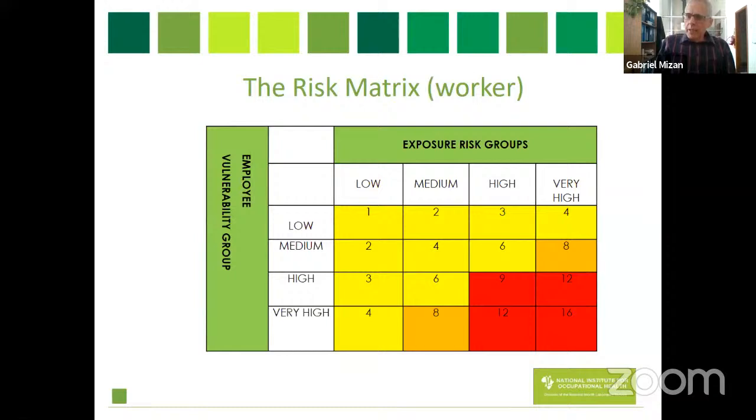And so similarly, we can also do something looking particularly at employee risk groups. So this healthcare worker, for example, is obviously going to be at a high or very high risk. And if that particular healthcare worker is also diabetic, or something like that, he's going to be vulnerable as well. So he's going to be sitting at a very high exposure risk, compared to a young employee who's fit and healthy, who's going to be sitting somewhere there. But we're going to discuss it more in our next presentation.